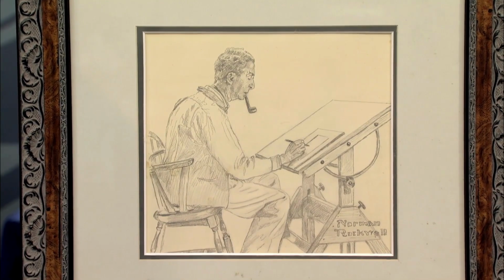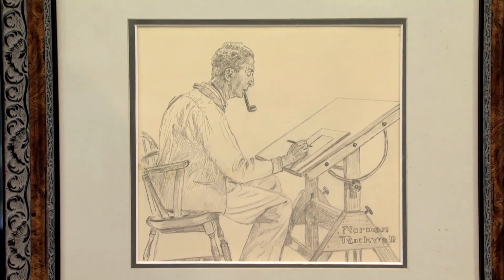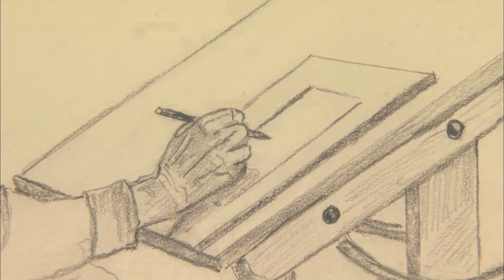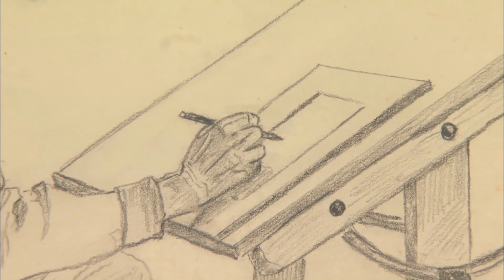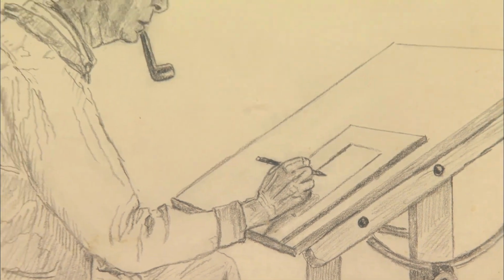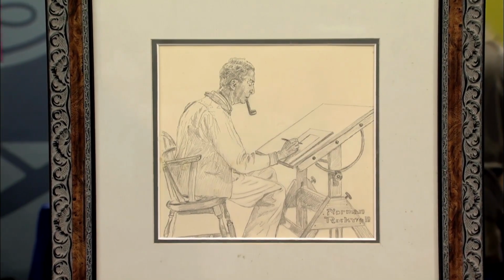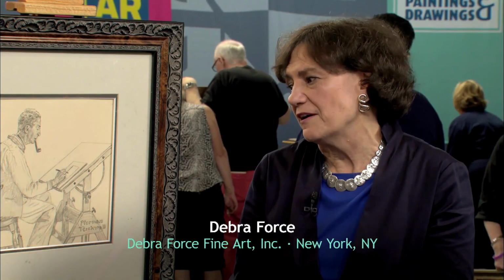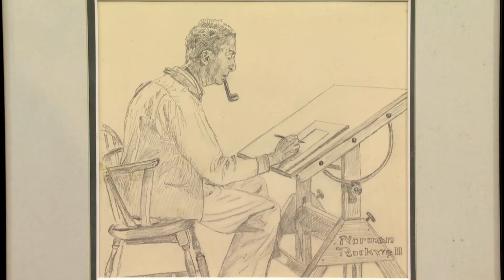The artwork shows Rockwell seated at a drawing table, immersed in his craft. He's depicted with a pipe, a common feature in his portraits. The drawing highlights Rockwell's focused expression and tools, showcasing his dedication. Discover the fascinating story behind this Rockwell piece. It's a very exciting piece, and although Rockwell did do other images of himself, the story behind this is just terrific. And I think the book is called A Rockwell Portrait and Intimate Biography.